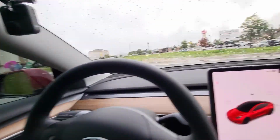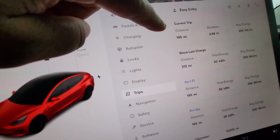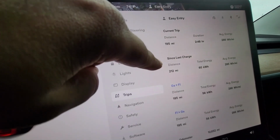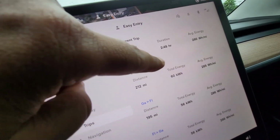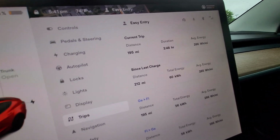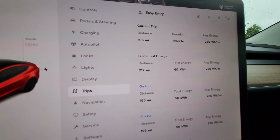All right, it's raining. We're here with 18%, and I forgot to zero it out, so we're about 27 miles difference. But if you look at since last charge, we've been doing pretty good. 285 watt hours per mile is pretty good. In my opinion, it's not bad at all.